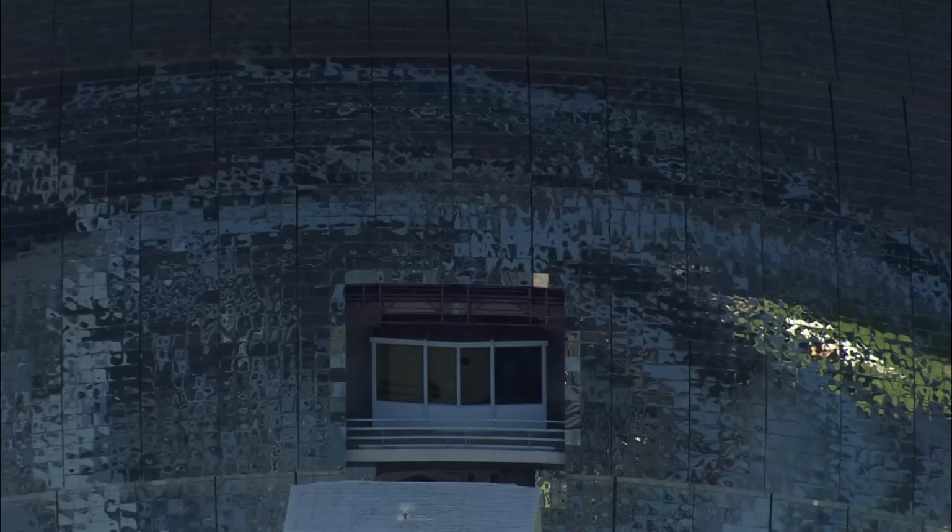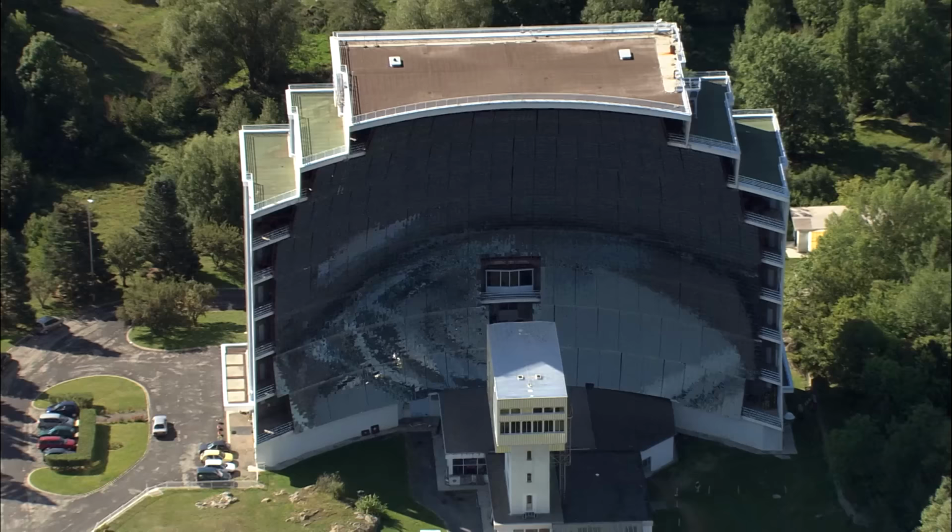Parts like the Faraday cup and sunshield were placed in the focal point of this concave mirror and exposed to the temperatures they will need to endure.